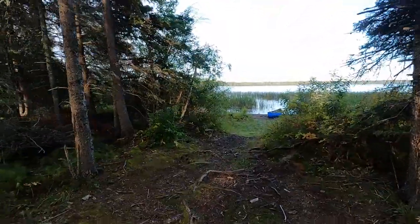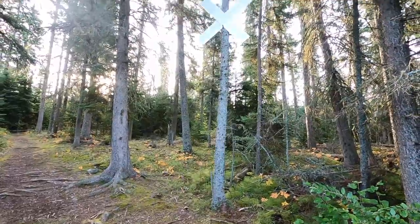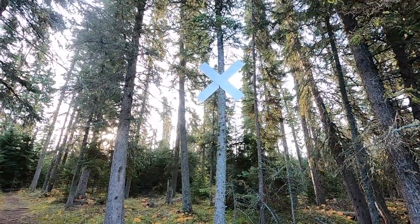One of the really great things about paddling the Bagwa route is that there are massive signs, huge white X's to show you where to go. At the campgrounds, there are huge white triangles, so keep an eye out for those things. It makes this route actually quite accessible for folks who are new to canoe tripping.